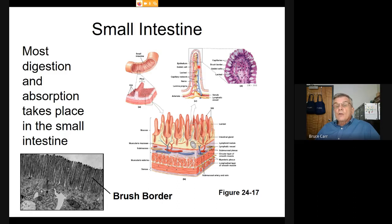Notice that single cell layer. Notice the goblet cells and their mucus, because it's important. I mean, think about this food, these solid materials moving through this that looks like a deep pile carpet. If you don't have them lubricated, then that muscular contraction from these two muscle layers, the circular and the longitudinal, is not going to keep them moving.